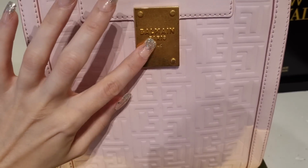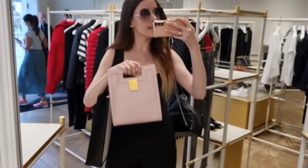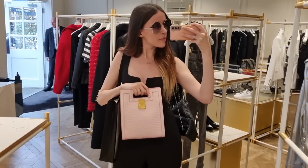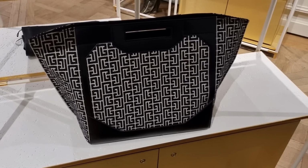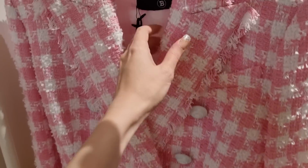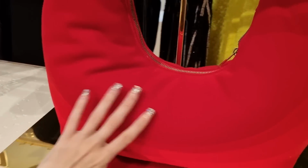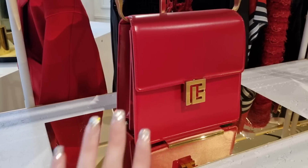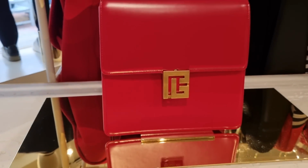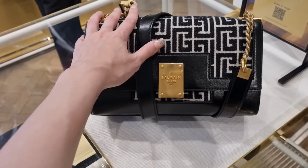Okay, this is nice. I love the antique gold hardware. That is quite gorgeous. This mirror right here. This is the size of the bag. Do we like it? Huge tote. That is massive. Oh, I love this. Balmain blazer. Beautiful tweed. Little towel bag. Feels like a towel. Looks a little bit like a towel. It is nice. Very sleek and clean looking. Yeah, that's nice as well. I definitely really like their hardware.